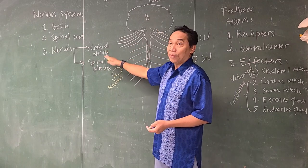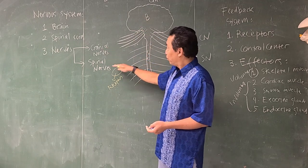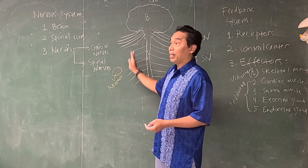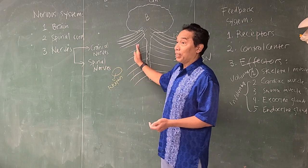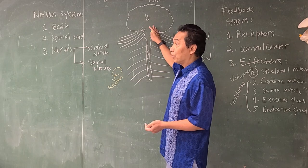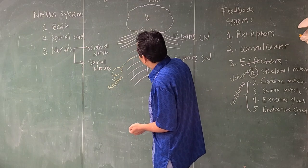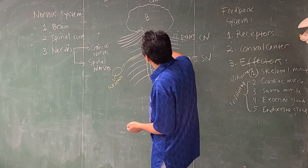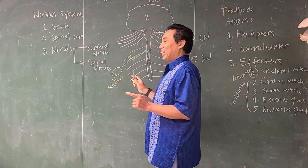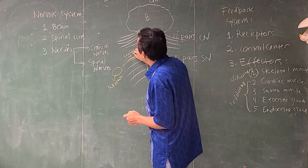The nerve, okay, which if it goes to the brain directly, is going to be cranial nerve. If they go to the spinal cord first, it's going to be spinal nerve. You see that location of the nerve over there? That's the one that connects the receptor to the control center. Okay. Now the nerve that carries that information, this is going to be only one way over here. They're going to be called the sensory nerve.